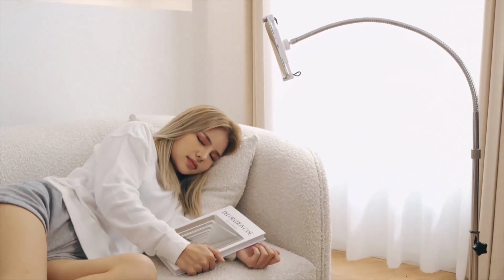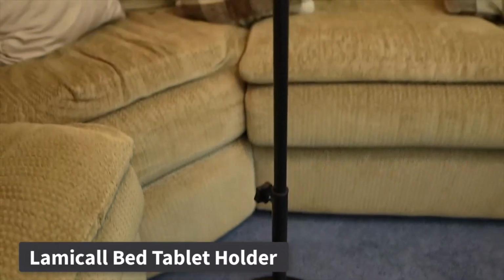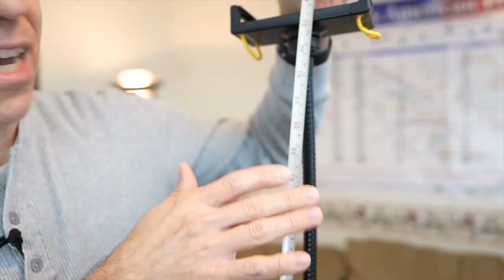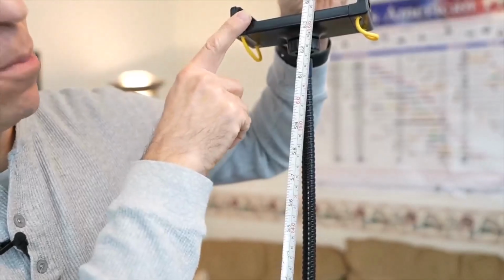Now let's get started. Number 1. Lamicall Bed Tablet Holder. The Lamicall Bed Tablet Holder is a highly versatile and reliable choice for anyone looking to enjoy hands-free viewing from the comfort of their bed or any seating area.